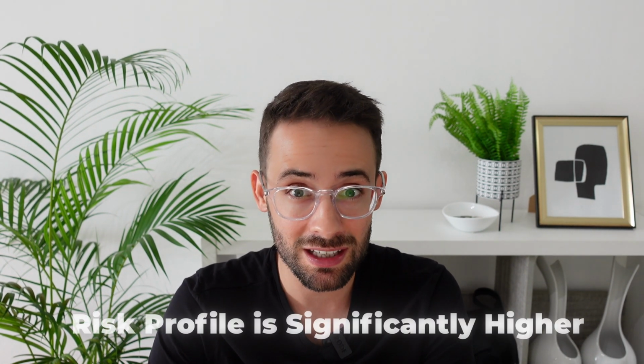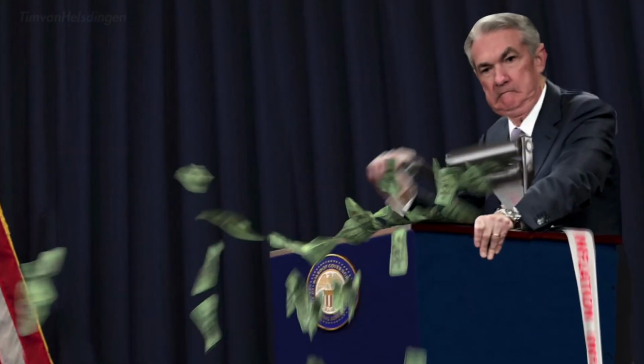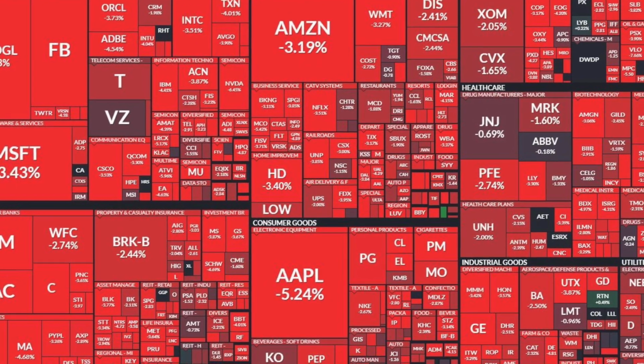But the reason why I'm including it here on the list at number 3 is because the risk profile for this is significantly higher than anything we've looked at so far. With the size of the companies that are held in this ETF, there's going to be a lot more volatility in the share price. It does really well when the economy is roaring or when specific small cap companies do really well, but on the other hand, if there's an economic downturn, then it's really going to suffer.